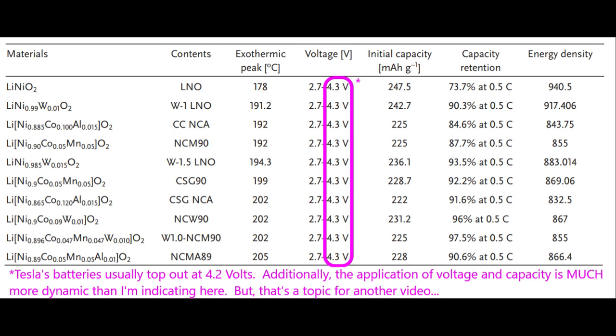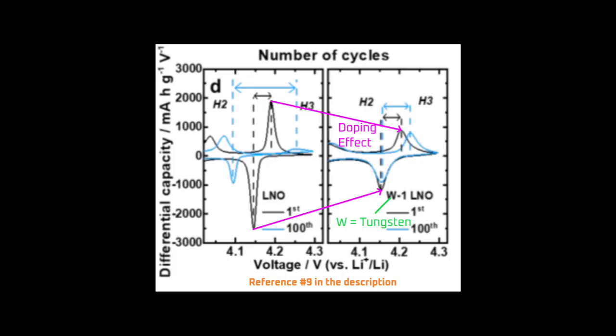The chemistries here were tested from 2.7 volts to 4.3 volts, which is 0.1 volt higher than what Tesla currently uses. As noted above, the tungsten cathode is particularly good at taming the phase transition that occurs at 4.2 to 4.3 volts. That phase transition is why most batteries are limited to 4.2 volts.